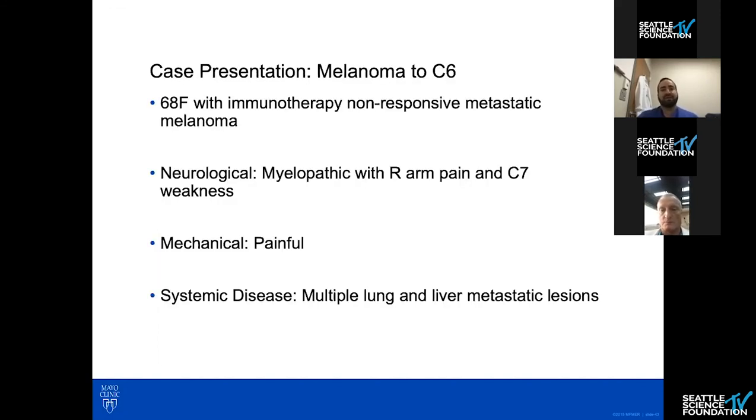This was a very frail 68-year-old lady who presented with a non-immunotherapy responsive metastatic melanoma. She failed all of the more recent biologics that are used to treat metastatic melanoma. She presented with myelopathy. She had right arm pain and weakness. And she had a significant amount of neck pain. She had multiple other lesions elsewhere, but the consideration was for decompression of her spinal cord with the hope that it would improve her overall, at least local control, and maybe increase her KPS to be able to allow her to function better and hopefully undergo more of the multimodal treatment.